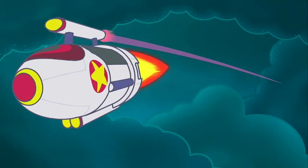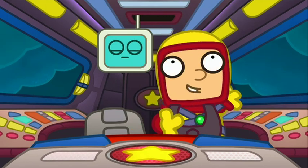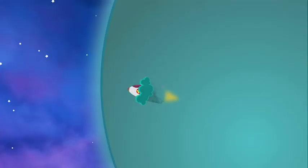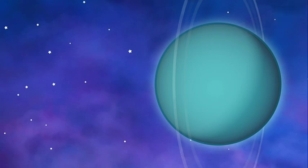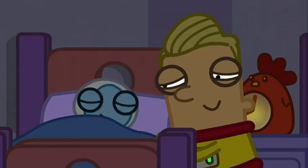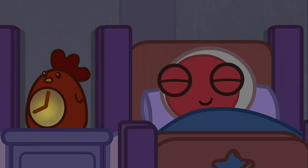We saw Uranus today. And Cosmo learned something amazing today. The cloudy atmosphere on Uranus is so thick, it's almost impossible to see anything through it. Far from the sun, there's a blue-green world. It's called Uranus, and it's smooth, not swirled. Stars. Mission complete.